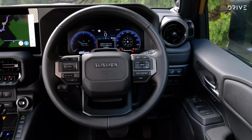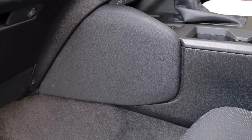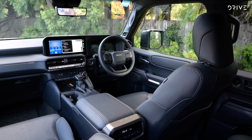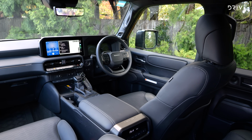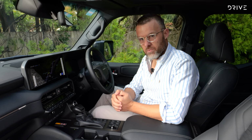So this vehicle, for the price, I mean, it's not a cheap car overall, and some of the materials, they feel pretty good. Some of them maybe not so much for the price, but I do love the way it feels to sit in and just the layout of the buttons. I think that is the main attraction of this LandCruiser Prado.